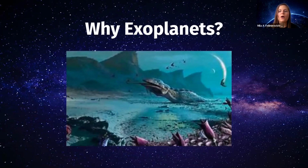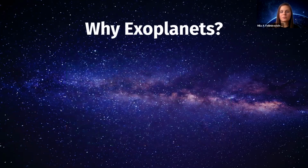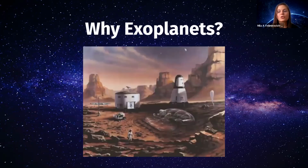Another reason is to find life on other planets. Could there be life out there? And we're not just talking about those little green aliens, though that would be really cool to see one. Most scientists are actually just looking for any form of life, including teeny tiny single-celled organisms. Scientists are also looking for exoplanets that could be potential homes for us in the future. So we need to find habitable exoplanets, which brings us to our final exoplanet challenge.